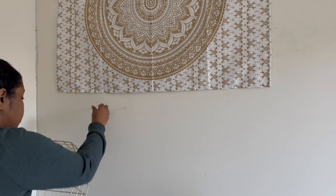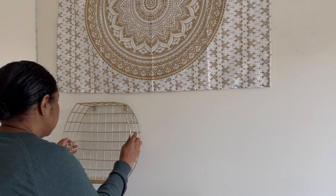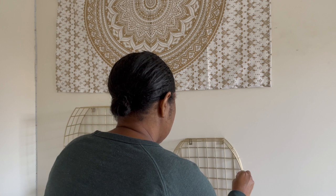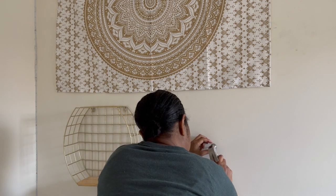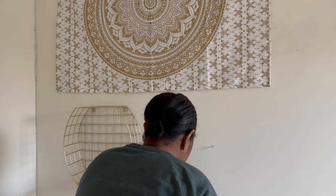Then it was time to add some finishing touches to the area over her desk. We tried out little hanging things that were in her room previously, and it actually blended really well with the tapestry. So we were pleasantly surprised how it all just kind of came together.